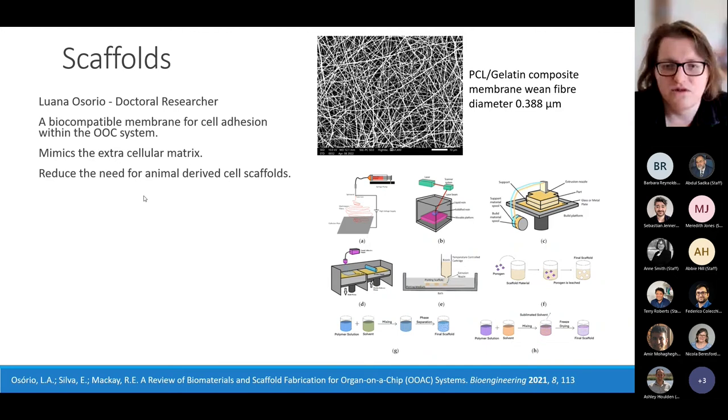We're also looking at reducing the need for animal-derived scaffolds. A lot of the scaffolds that we use at the moment come directly from animals. So we use one particular scaffold, which is known as Matrigel, especially for the breast on a chip. And this is derived directly from mice. We have problems with batch-to-batch variability. It very much doesn't go with the ethic of getting away from animal testing. And for the last year, it's been impossible to get hold of, but also it's something that we've been wanting to get away from for some time and move into more synthetic type scaffolds.